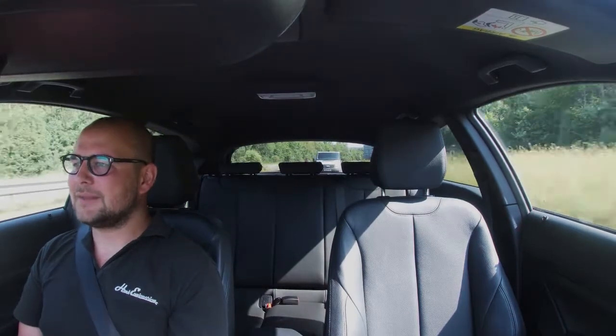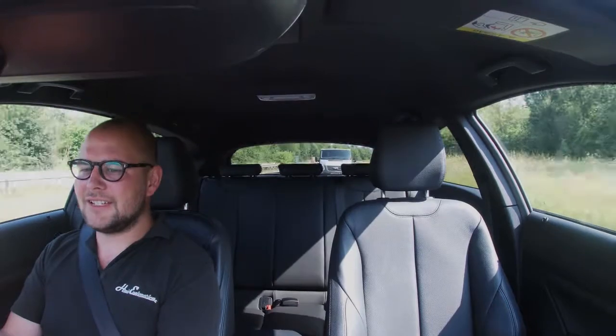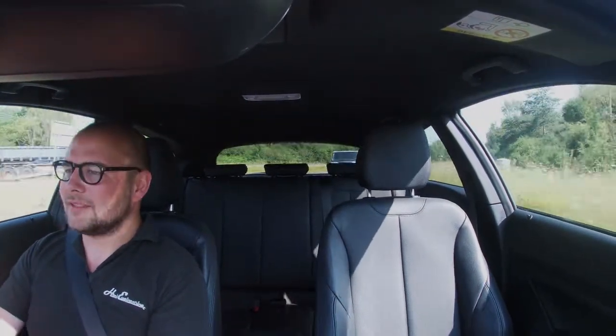I'd say this in sport is about the same weight as an M car in comfort, which I kind of prefer, to be honest. I think the M3s, M4s, etc., if you have the steering in sport, it's a bit too much. It's just heavy for the sake of it, almost. In my opinion, I'd always have them on comfort driving around.